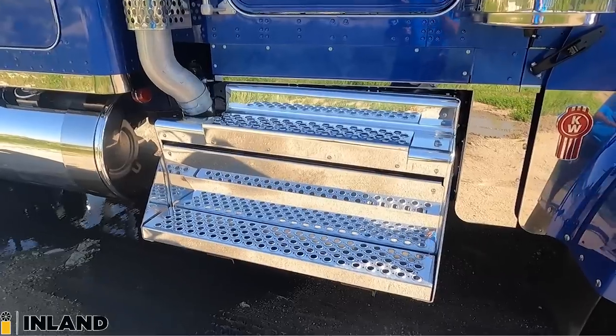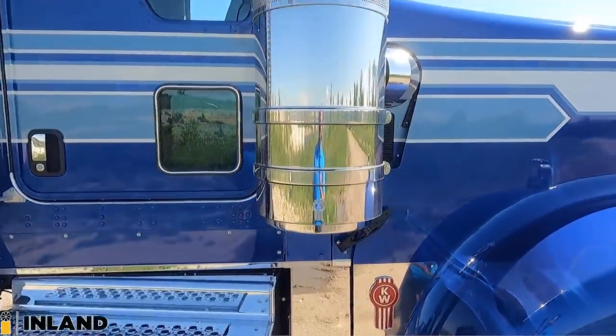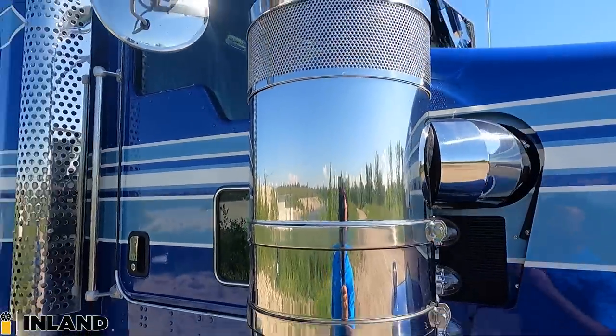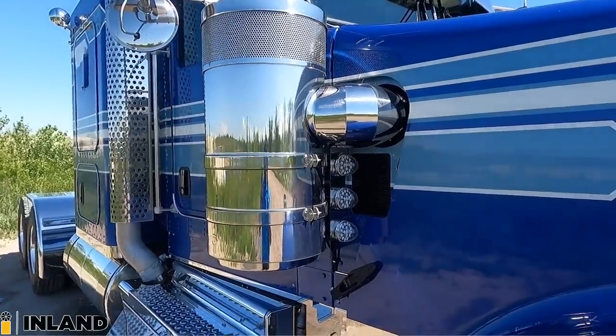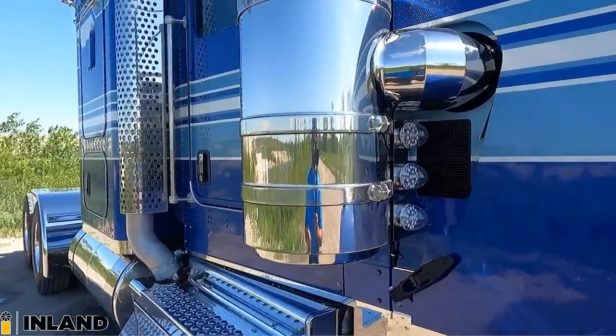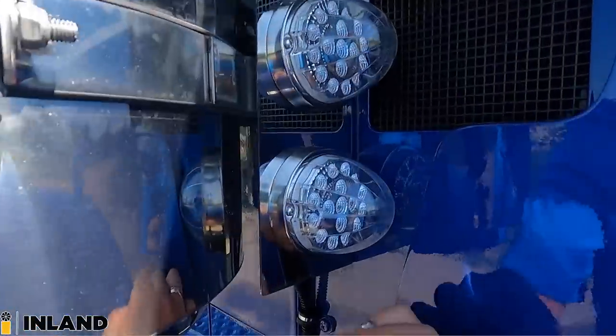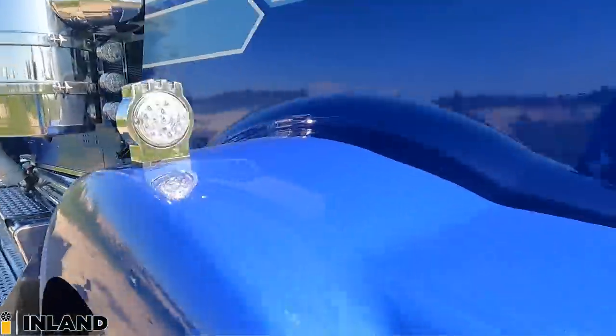Polished DPF box with the emissions housed inside. Now up here we have the air cleaners, which are the 15-inch with the bolts mounted to the inside, which is kind of almost standard protocol for how I like to set up the truck. Now let's open up the hood here and I'll show you what we got going on.